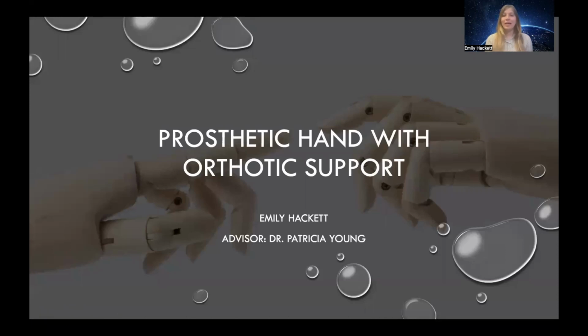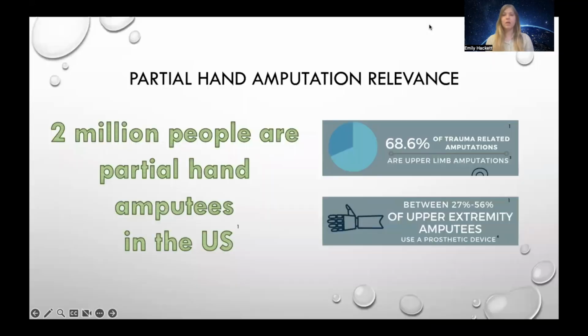Hi, my name is Emily Hackett, and today I'm going to talk to you about my project, the prosthetic hand with orthotic support. A little bit about the relevance of partial hand amputations.